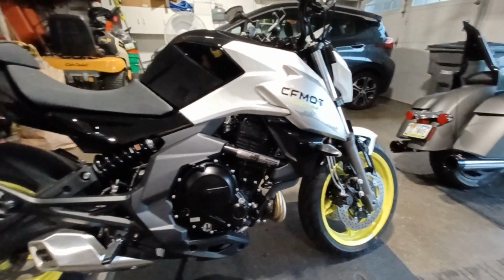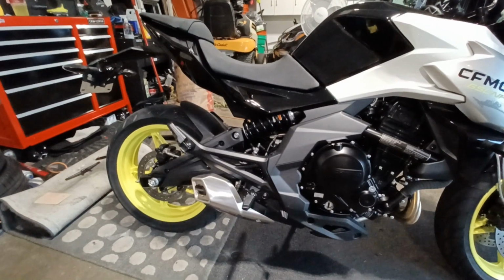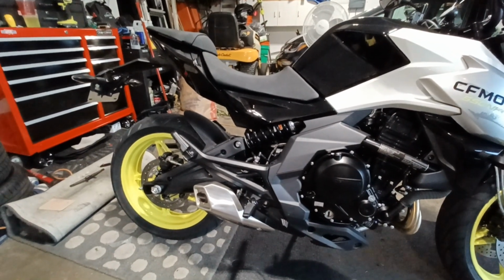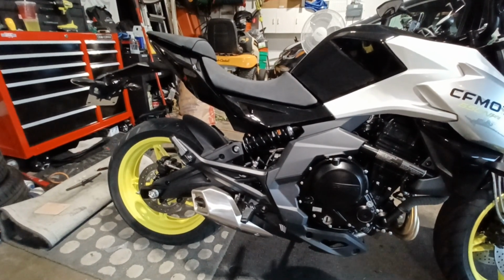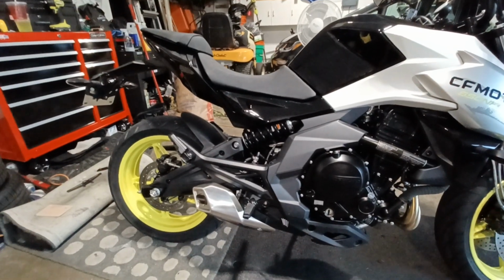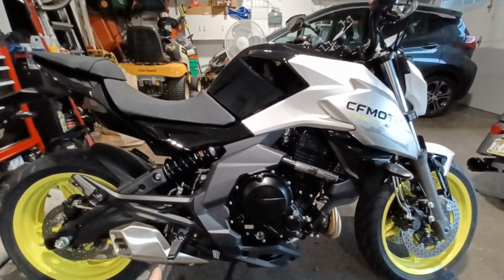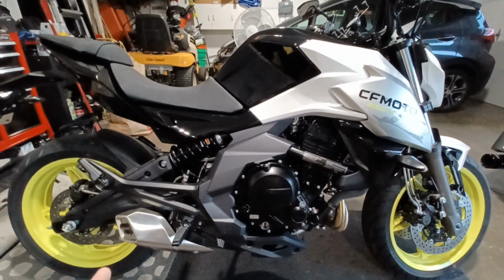I'm not a small gentleman. I'm approximately 6'8", and the CFMoto lineup is a little difficult for taller individuals. I believe the CL700 Scrambler is a no-go if you're taller than 6'4". Their seat design is very funky, and it bolts your knees on the 700 up here. Not comfortable.